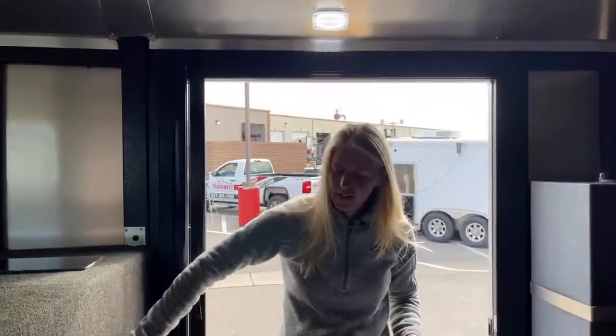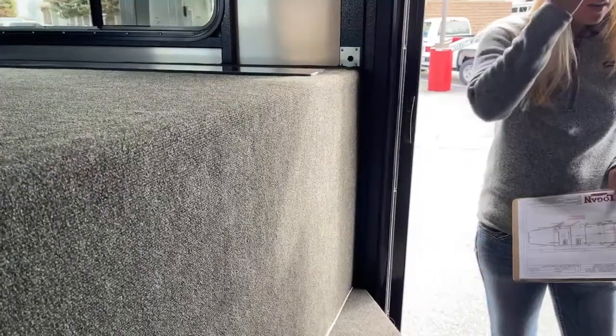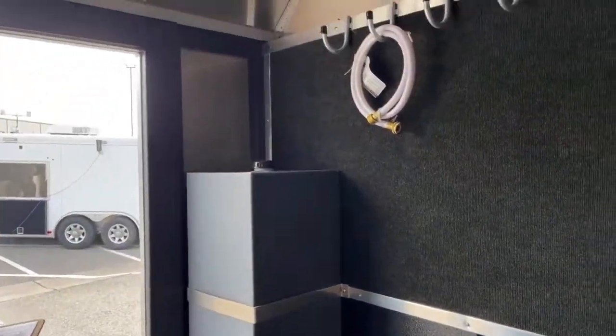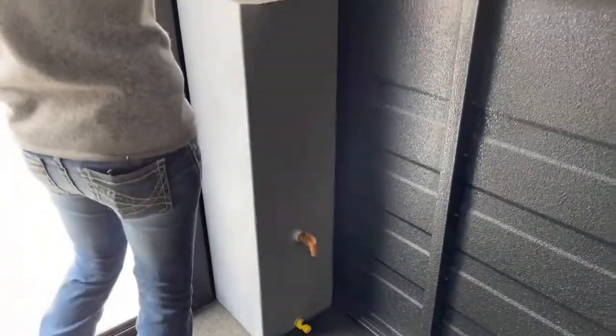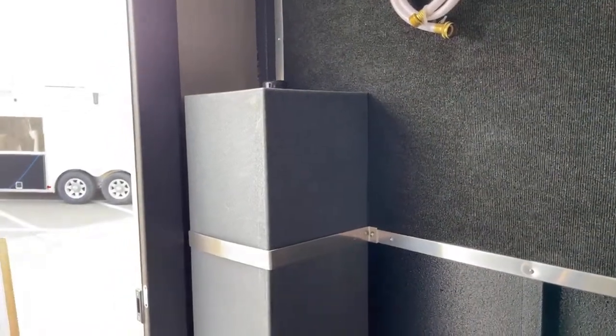In here you've got the nice marine grade carpet. It's going to be a lot easier to clean with some soap and water. If you needed to, you could take this whole carpet piece out and power wash it, so it's really easy to clean. Right here you've got this nice square corner water tank. They're going to be going on a lot of long rides, a lot of trails, so they wanted to have onboard water. So we had a nice little space here where this one fits. It's securely put in here with this aluminum strip, and it's really easy. If they needed to take it off, they could just unbolt it here.